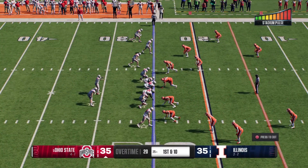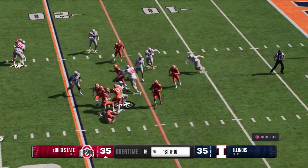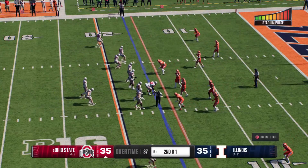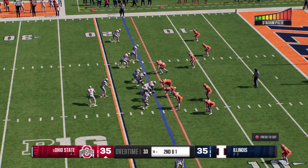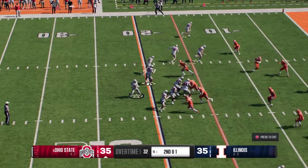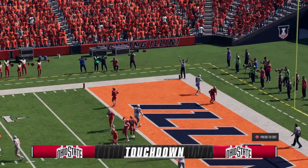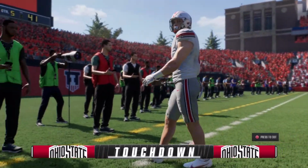They've got it 1st and 10 from the 25. The give to the back. Low man wins, and he just smashed him. And he does a really nice job finding open space and making a good gain before the stop is made. On 2nd down, wants to throw. Touchdown, Ohio State! They strike first here in overtime.